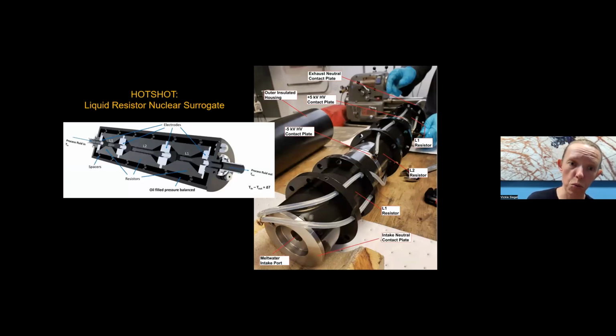Again, we had to work with a weird surrogate system. So we came up with a clever thing here. Instead of using laser light to generate our fake nuclear source, we actually generated something called hotshot. And basically this is a big heat exchanger that is heated by a novel kind of resistor. Basically, we're running alternating current through a resistive fluid, and that actually causes the fluid to heat up.